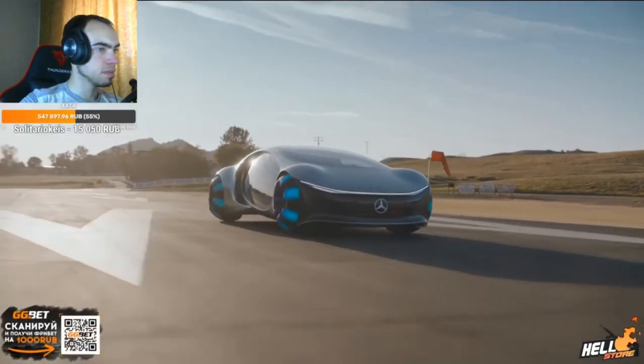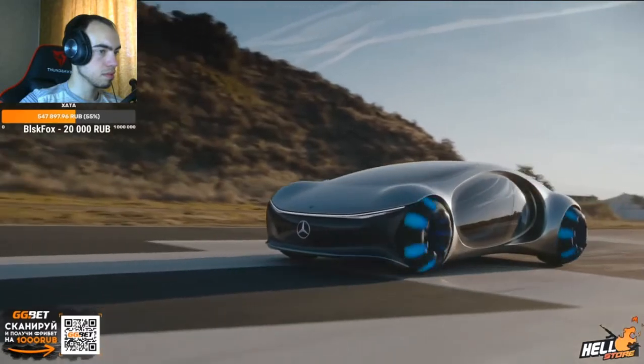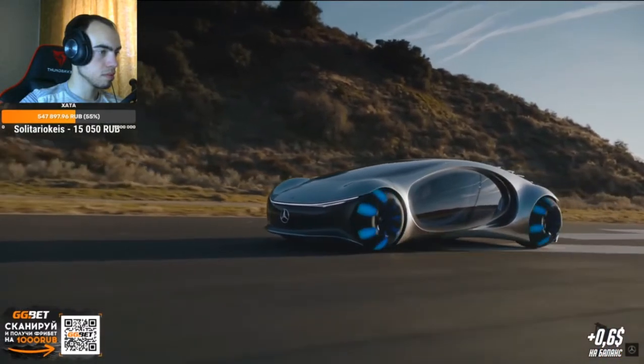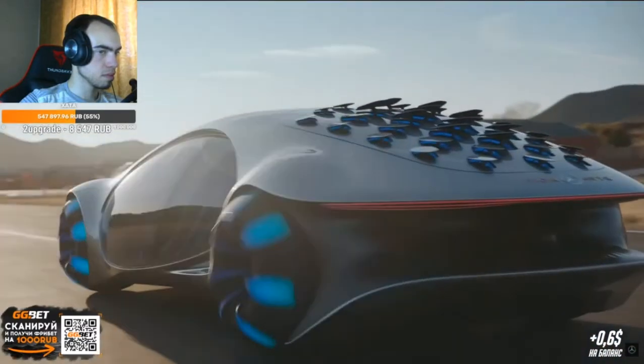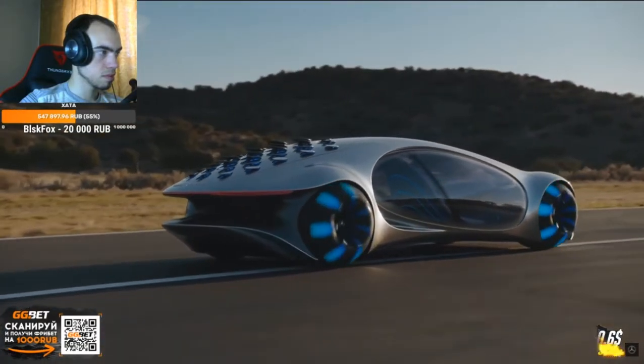I think the biggest challenge for me was to combine the best of both worlds, like this science fiction AVTR world, into our reality and still make it recognizable as a Mercedes-Benz.